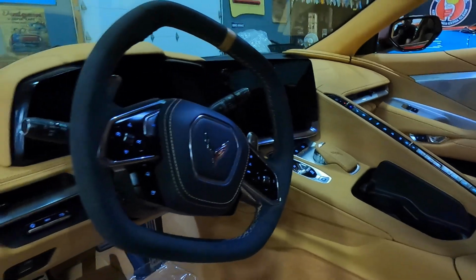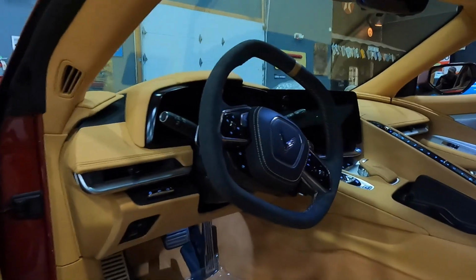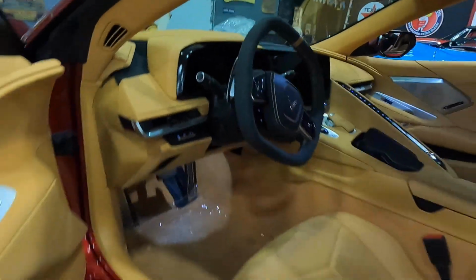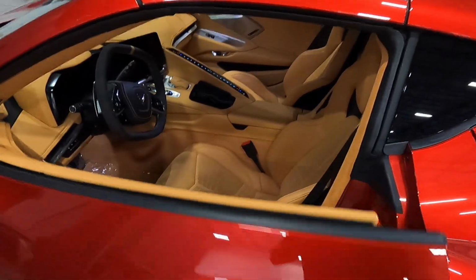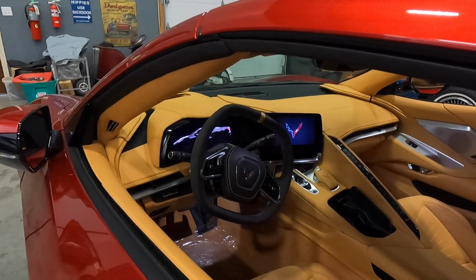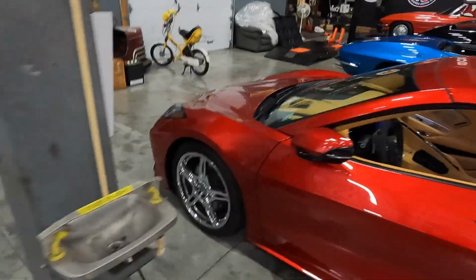Now, this is probably not a car for a dirty guy like me. I need to take 3 showers before getting in something like this. I mean, suede steering wheel, beautiful. I love this car. I'm not even gonna climb in it today. It's a Sunday and I'm clean and I still don't want to get in that car. But you gotta love the new C8. Just the graphics, everything. I'm blown away by these cars.